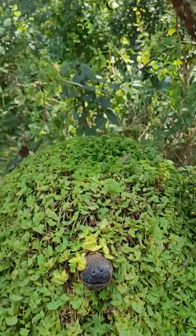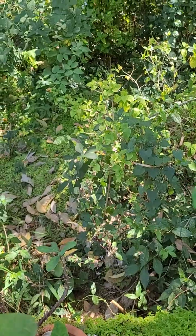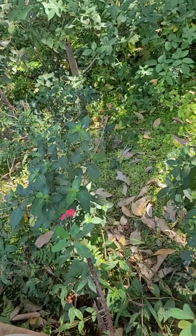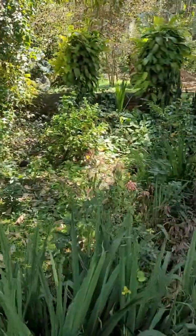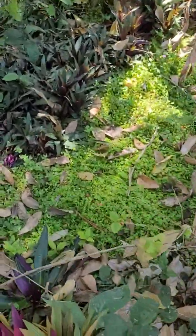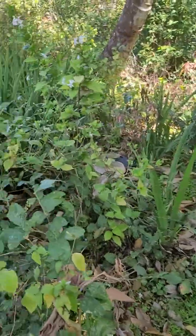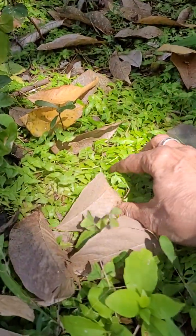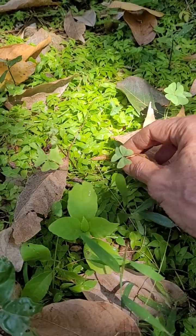It's already, by the way, spread to the other side into the garden, and then already jumped into the farm also. So this is the other side of that pot. Here it has jumped into the garden and started overpowering the surrounding flora.